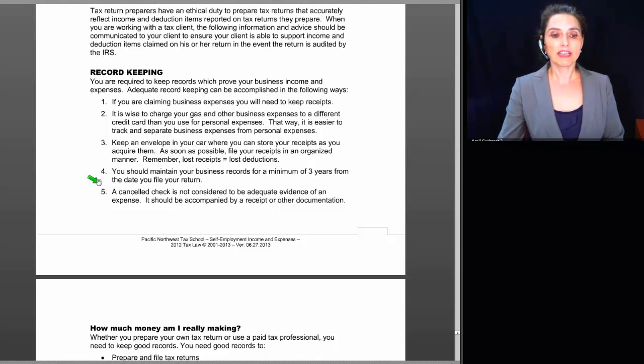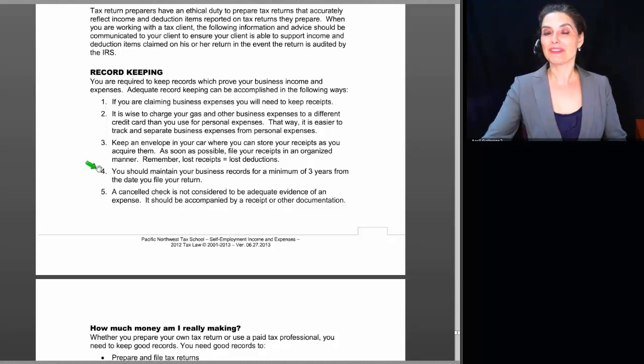Then you should also maintain your business records for a minimum of 3 years from the date that you file your return. Lots of people seem to think if they keep their receipts until the end of tax season, that's good enough, and after they file the return, they can throw them out. But we all know that the IRS audit usually takes place a year after the year the return is filed, and it can take place as much as 3 years after the return has been filed. So the receipts need to be maintained at least 3 years.